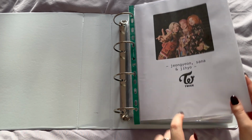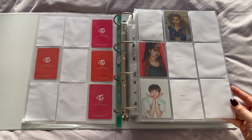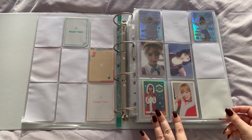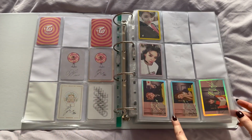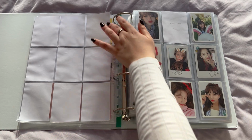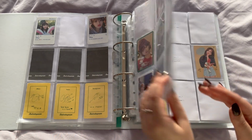I won't be too slow flipping through this. I'll try to be a little bit quicker. So we have The Story Begins and page 2. And then I have Twice Kiss the Lane 1, and then I just put Jungyeon's Christmas ones here because I only plan on collecting her for this. And then we have Twice Kiss the Lane 2 into Signal, which is definitely the era I'm struggling the most with. And then Twice to Gram, which I'm just missing this one Sana. And then Merry and Happy, which I'm just missing one card for.